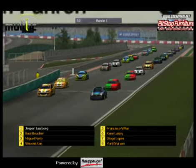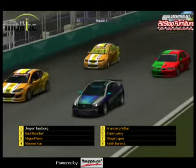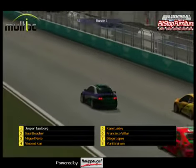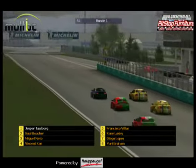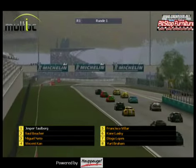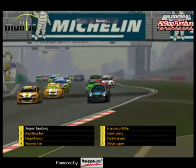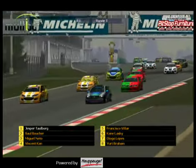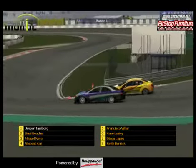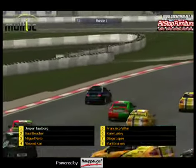Cars are moving away on their formation lap. Just a reminder to all again, just like the World Touring Car Championship in real life, the top 8 positions will be reversed for the second race. So the second race grid is determined by the results of race 1, with the top 8 reversed. So if you finish 8th in race 1, you'll start from pole position in race 2. Makes the 8th position highly fought for.